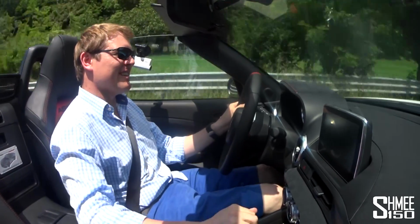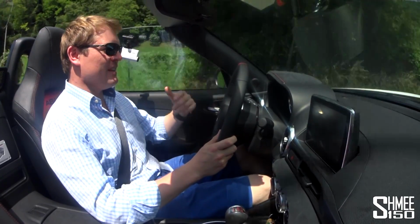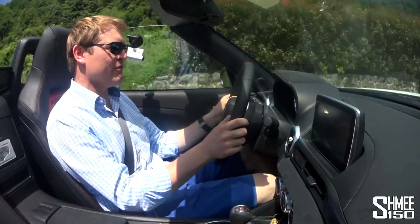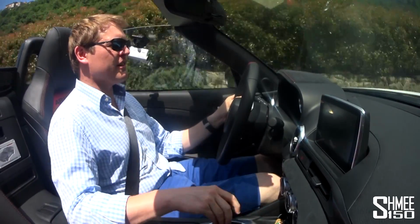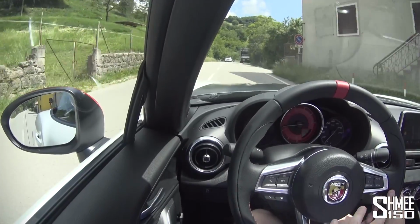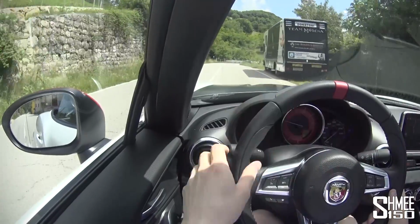That's a pretty nice statistic for the car, and it's pretty easy to drive, and it's easy to have so much enjoyment out of it. Feels very rewarding, feels very sort of precise and pinpointable. I'm liking this. I feel a lot more at home in here, I think, than I did in the 124 Spider before, the normal one.